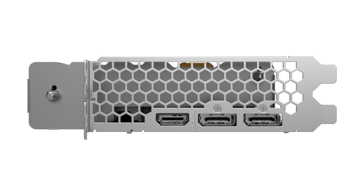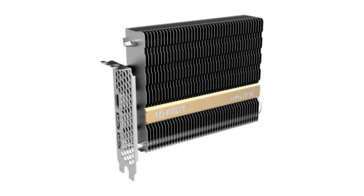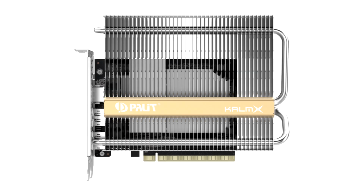Compared to other cards, we see the Palit KalmX 13% behind the GTX 1060 3GB, 15% behind the RX 570, and 28% behind the GTX 1060 6GB. AMD's recently released RX 5500 XT is 36% faster, good enough for 1080p maximum details gaming. The GTX 1650 is not good enough for 60 FPS at 1080p with highest details, but you should be able to reach that FPS rate in most games with reduced details.